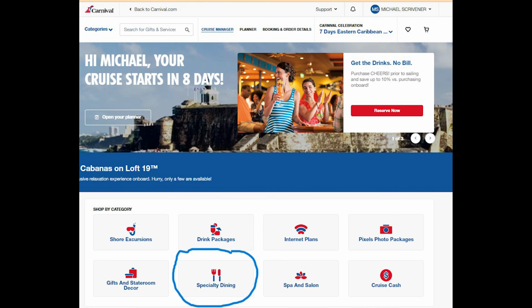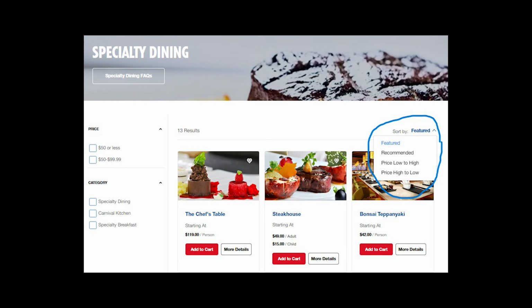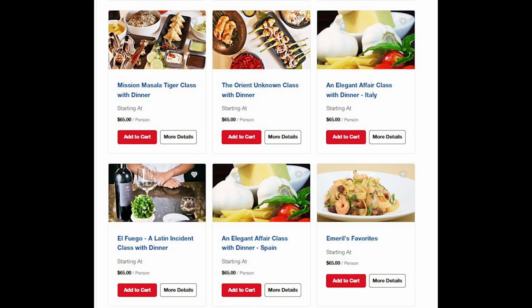So if you're sailing on Panorama, Mardi Gras, Celebration, or Jubilee, and you want to do this, go to Specialty Dining on the cruise in your Carnival.com account. I recommend you select by filter the price high to low, low to high. That way it will just come up with all of the classes because they're all the same price. So you can choose from the Tikka Masala, the Orient Unknown, the Italian Elegant one. And you can see there's a Spanish one, there's a Latin infused one, and there's Emerald's favorites as well. So you can pick any of those you want to do. We did 4 of them, and I'm going to show you those little snippets of each one in a second.